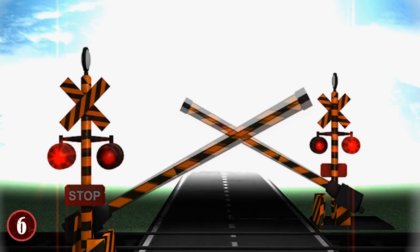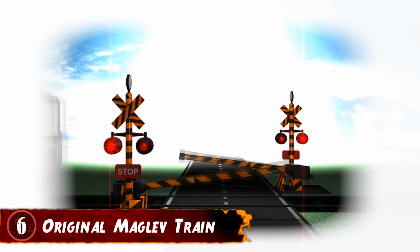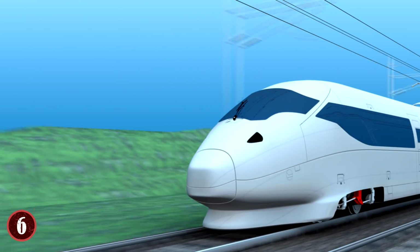Number 6. The original Maglev Train. If you were to outline the path of evolution for trains, you'd see that with each major evolution, they became more and more advanced in regard to their energy consumption and usage, as well as how fast they went.